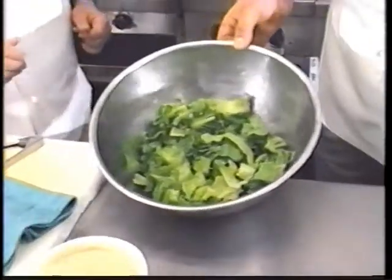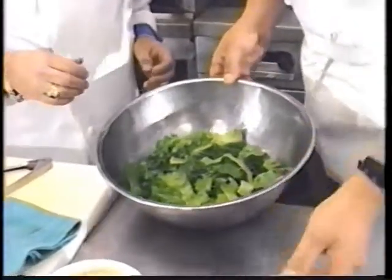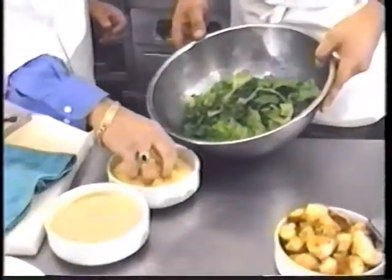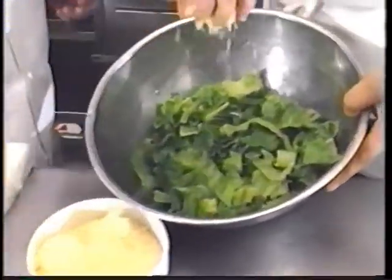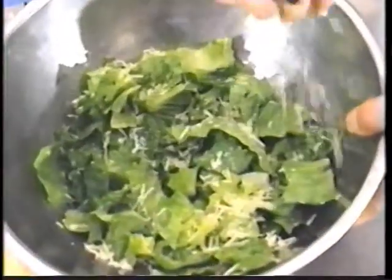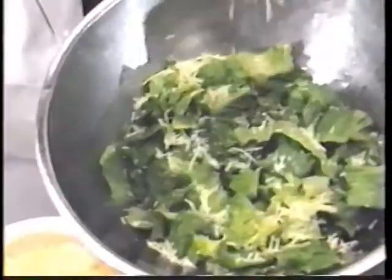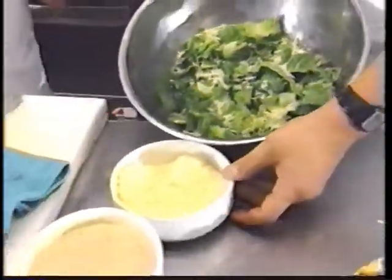Okay. All right. Now what we're going to do is add a little bit of Parmesan cheese, again with the sanitized fingertips. Is this freshly grated? Freshly grated. I guess that's important, isn't it? It's very important. Fresh products. That's what you always want.